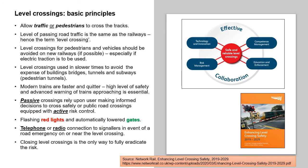So the basic principle of a level crossing is to allow traffic or pedestrians to cross the tracks. The level of the passing road is the same as that of the railway, hence the term level crossing. If you're designing a new railway, it's generally a good idea to avoid these due to safety reasons. Modern trains are much faster and quieter than they used to be. Therefore, we need much more complex systems for warning of trains approaching. Passive crossings rely on the user of the crossing to make an informed decision as to whether or not it's safe to cross. However, some crossings have red flashing lights and automatic gates that are lowered when a train's passing.